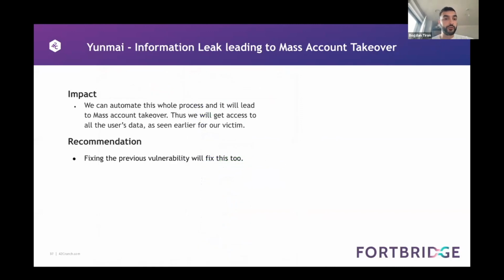The impact of this, if we automate this whole process, is that it will lead to mass account takeover. Thus, you will get access to all the users' data, as seen earlier. And the recommendation on this information leak is that fixing the previous vulnerability will fix this one too. So if you cannot create users inside other people's accounts, then the leaking of this sensitive data will be only inside the family. So as long as it's inside the family and not outside to other people's accounts, then that should be okay. It's restricted, so it will not get into bad hands, let's say so.